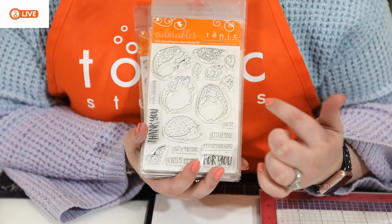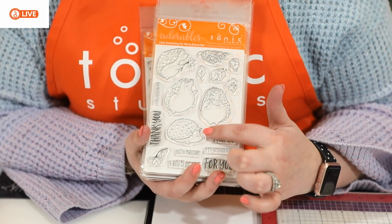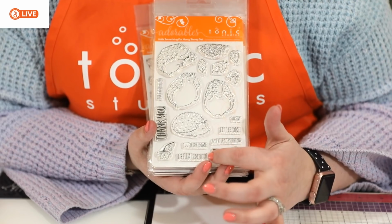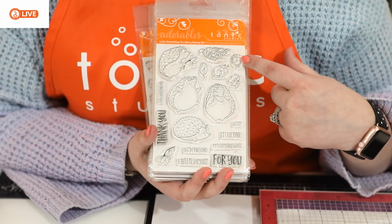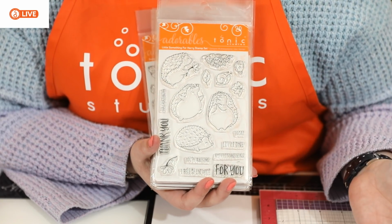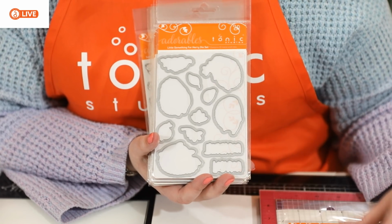Our hedgehog who's holding a daisy, has little hands together, he's doing a dance, he's just kind of crawling along here. Lots of fun sentiments. I believe in you. Thank you for everything. You're awesome. A little something for you. A little one to say. There's even a ladybird and a snail and some leaves. So you can do some really fun things with these hedgehogs. And they all have coordinating dies available too.